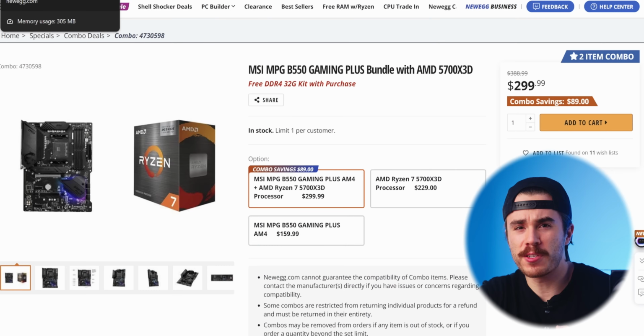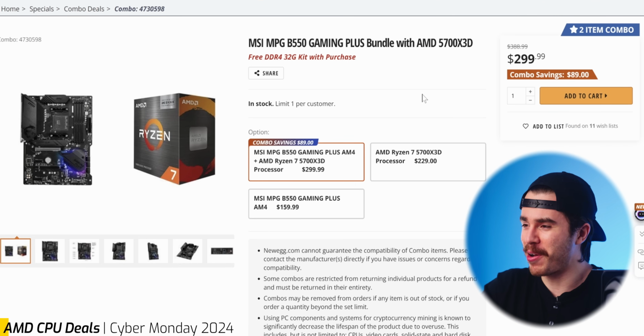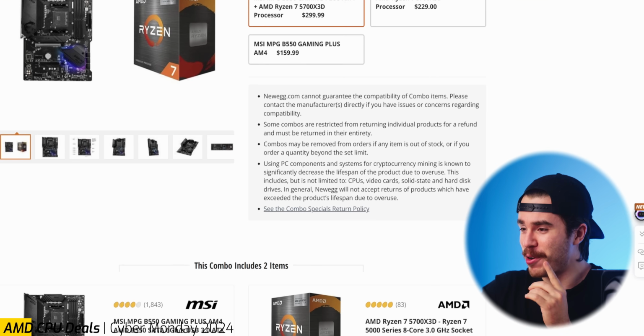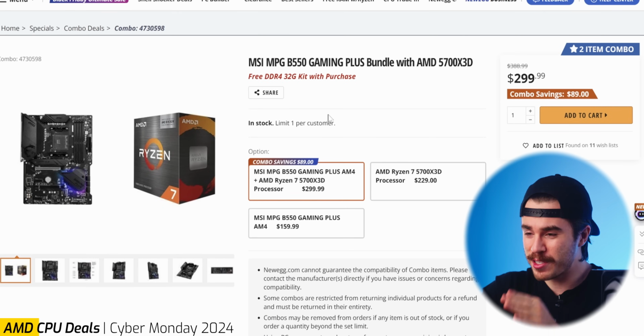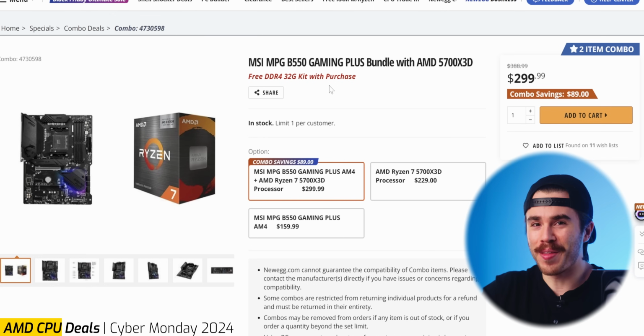First, we're going to kick off with processors and then move on down the chain, finishing out with graphics cards. I want to first cover this Ryzen 7 5700X3D combo that features the CPU, motherboard, and 32 gigabytes of DDR4 memory. Now, I don't know what kind of memory is included in this, but the CPU and motherboard combo alone being $300 is worth it. And with that memory, yeah, this is a good deal.